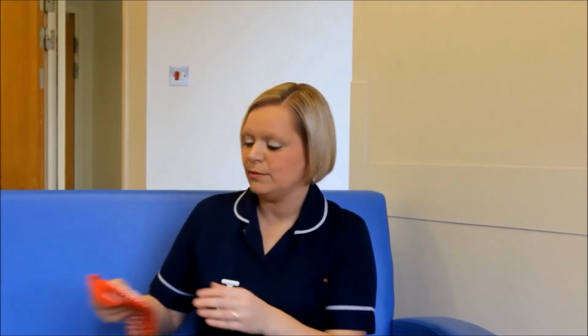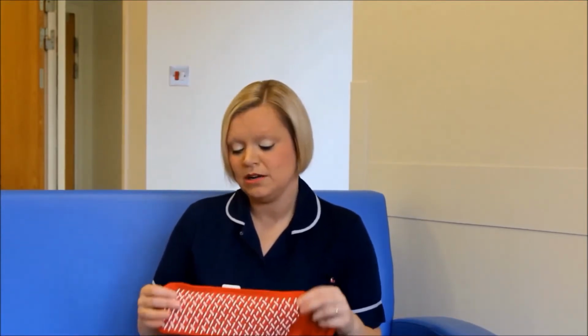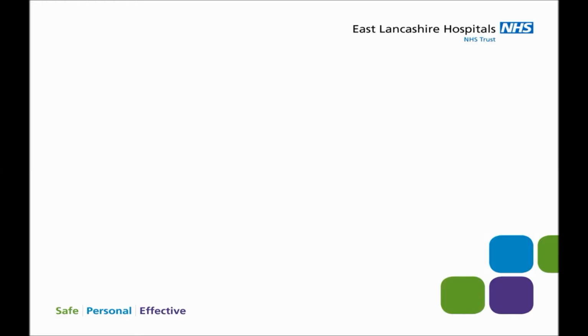We also have the red slipper socks, which are a new change that came in around 12 months ago. These work really well for patients that have got inappropriate footwear on, because we can give them an alternative to make them safe on the wards. Also, for those patients that may get out of bed who lack capacity, these slipper socks can also reduce their risk of harm should they get out of bed.